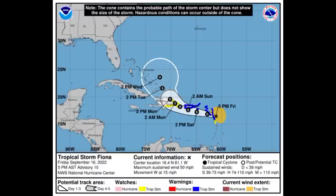But regardless, it is expected to make that turn up to the Turks and Caicos Islands maybe by Tuesday and possibly intensify into a hurricane by Wednesday. That is when conditions are likely to become a bit more favorable, and I would say that the Turks and Caicos Islands, the Bahamas, even Bermuda should be keeping an eye on this.